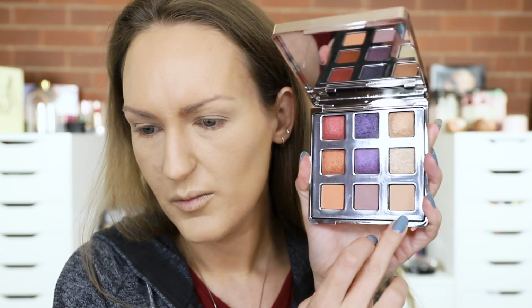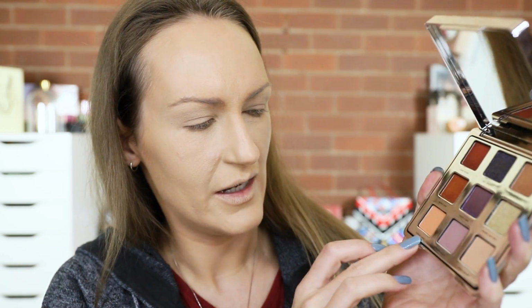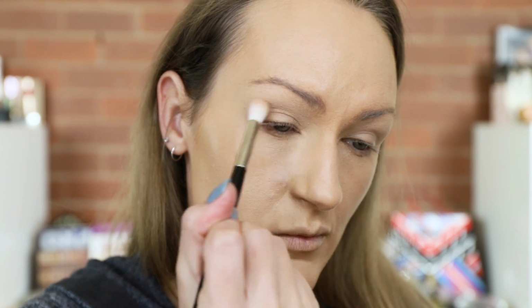So I think what I'll do is I'll just jump straight into me trying to demo this makeup, and then I'll let you know my final thoughts. I think I'll just start with all of the mattes down here. Might put Honey Bunny in the crease and then kind of blow it out a little bit. Then maybe Carrot Cake and Toon Kisses.